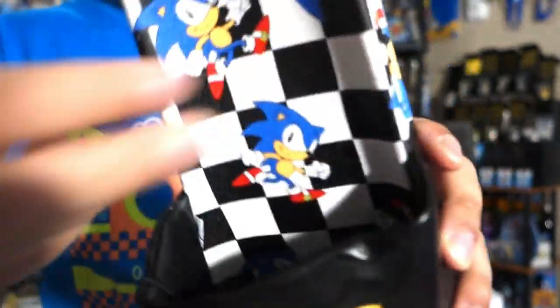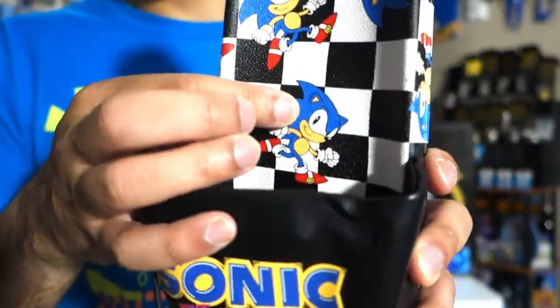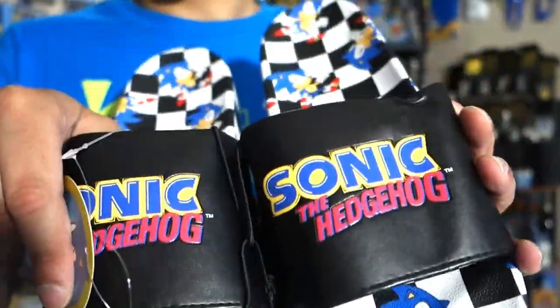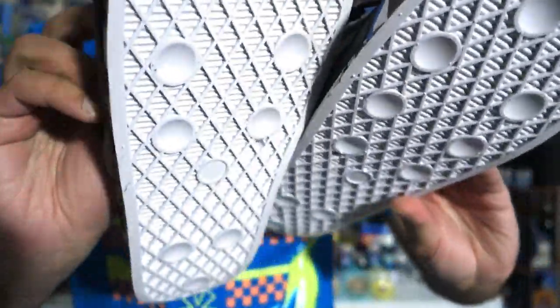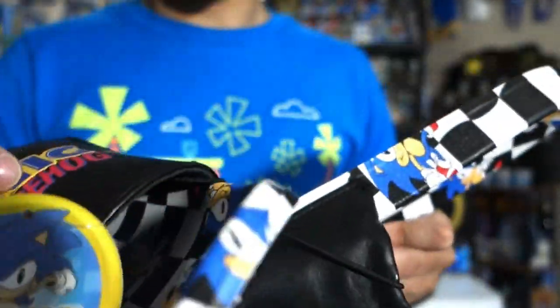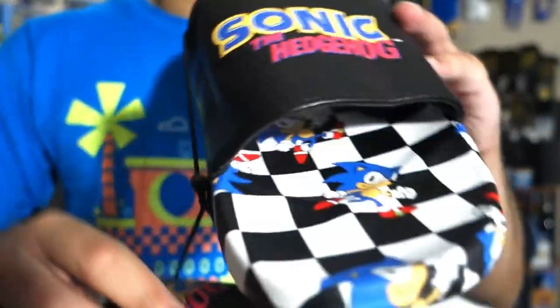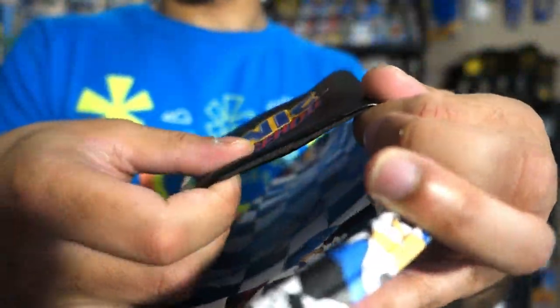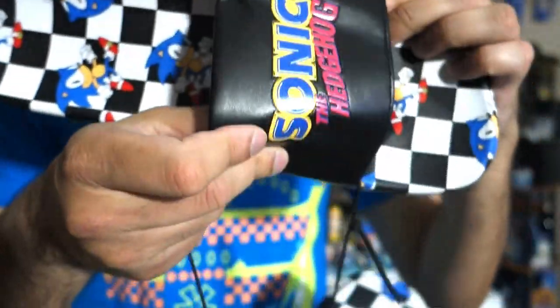They're actually really hard. There's no cushion whatsoever. But they do suffice as flip-flops. And these are the biggest sizes I could find. This is a size 10, I think. But I don't really know what that means in the world of flip-flops. But I do like the foot loop here. It's pretty soft, actually. So it's a pretty cool item.